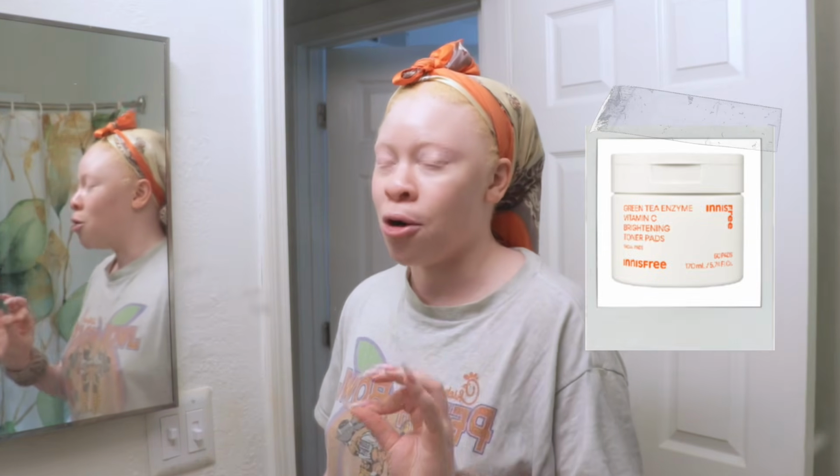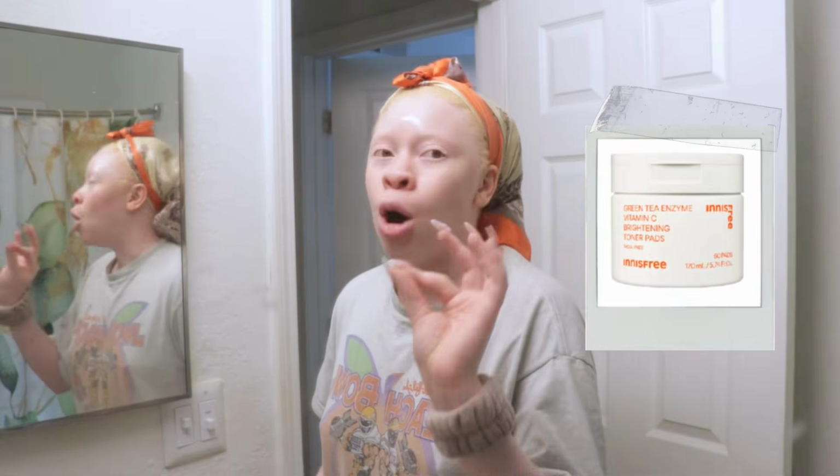Next, I'm going in with a toner. That is something I've really been consistently using. Now I ran out of my Innisfree vitamin C toner pads. I've been loving toner pads lately. I use the Innisfree vitamin C toner pads and the Innisfree salicylic acid toner pads at night. The vitamin C ones I ran out of, unfortunately, so I have to go get some more because I really love those toner pads. They did an amazing job on my skin, left my skin looking glowy.